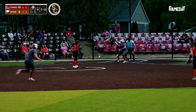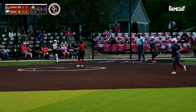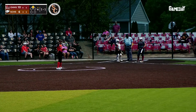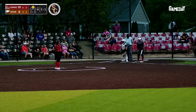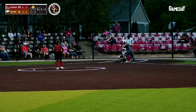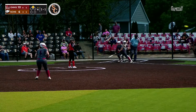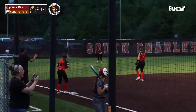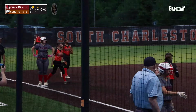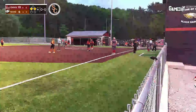And the 1-0. Bunted but foul, so that will be strike one. That ball ripped just over the outstretched glove of the shortstop. Quick throw into third, but she's able to beat that in. So a single there now with runners at the corners with nobody out.